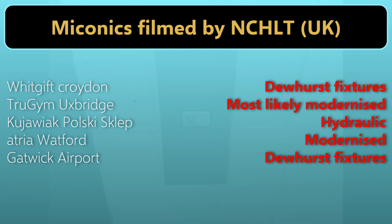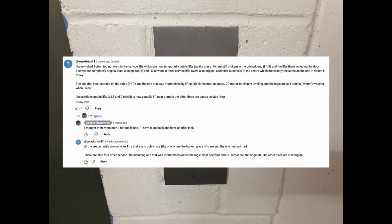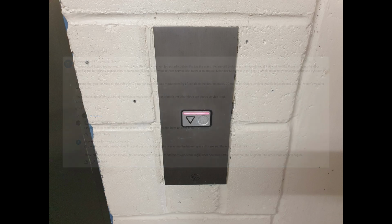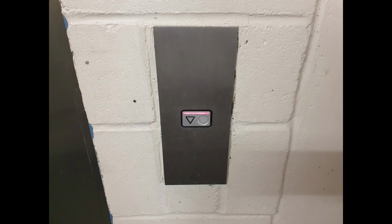This one is a complete Schindler MICONIC. Well, I say that. Apparently this specific lift, Lift 7, has now been put out of service. But they have also opened up another MICONIC nearly identical to this one. So, if you want to visit that MICONIC, once again I suggest you do so soon, as the shopping centre is planned to be demolished.